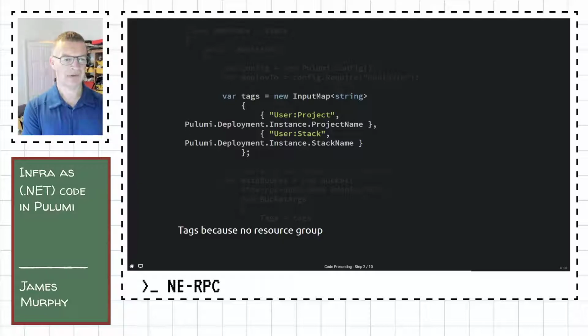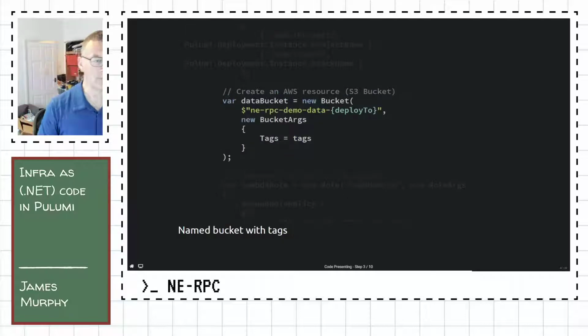So I'm going to create tags. They're going to be an input map, and they're going to be the user project, which is the Pulumi project name, and the user stack, which is the Pulumi deployment instance stack name. I'm going to create the S3 bucket, and I'm going to add bucket arguments, and the bucket arguments are going to include the tags. I've also done the same thing with the naming, and again, because S3 buckets have to be globally unique, I'm going to let Pulumi do the random addition on the end.